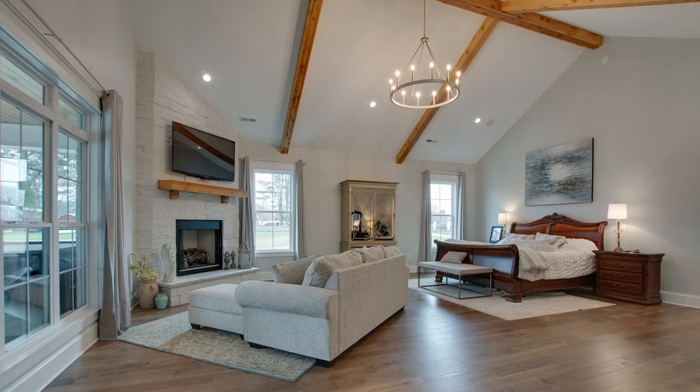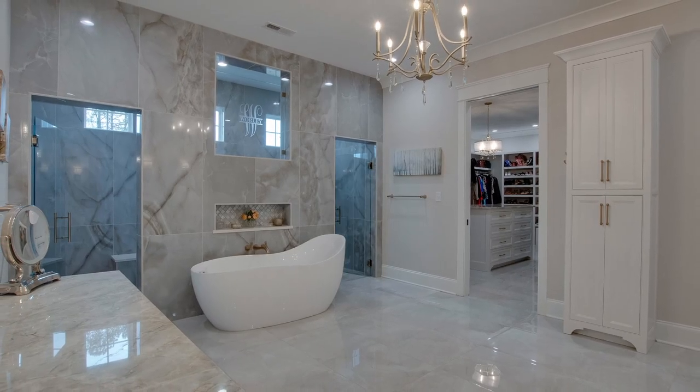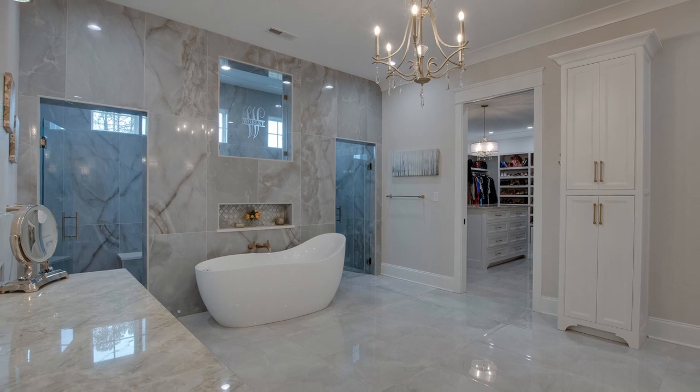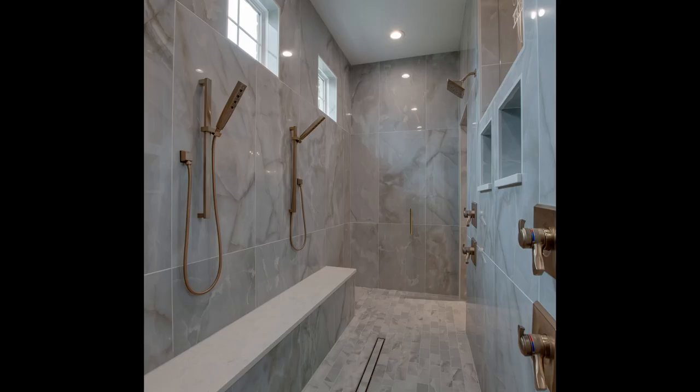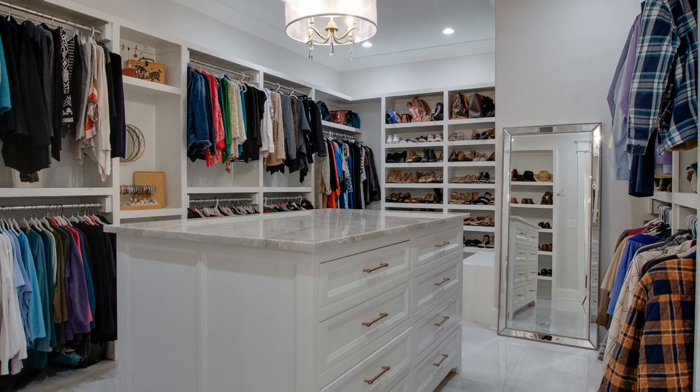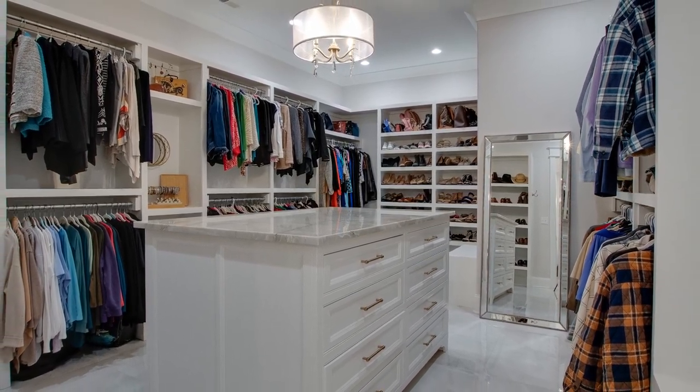The primary suite includes a 16-foot vaulted ceiling and limestone fireplace. The primary bath features large 24x48 tile with Schluter-Dietra heated floors, a freestanding tub, and spacious zero-threshold shower with 2 entrances and a 4-shower head spraying system. A luxurious walk-in closet makes it easy to keep clothes and accessories neatly organized.